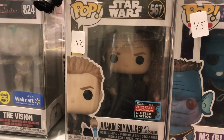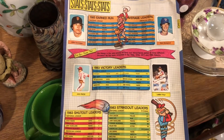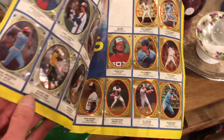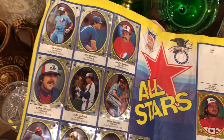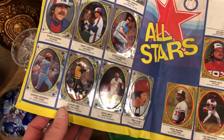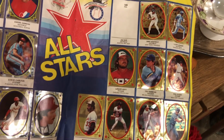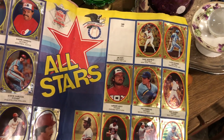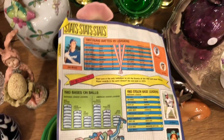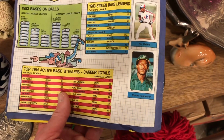Look at the Anakin Skywalker. You know, it's things like this, 1983. Like, where do you see this? Get these stickers in here. Andre Dawson, Tim Raines, Ozzie Smith. Man, this is cool. Just don't come across this anymore. Look at Ricky Henderson down here.